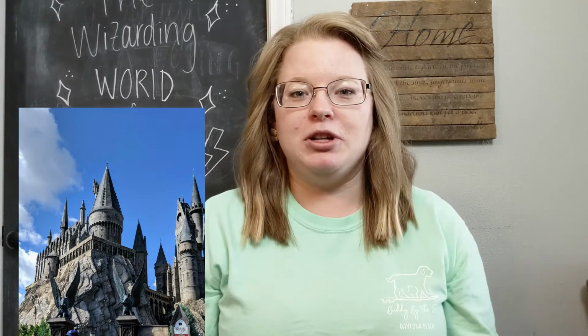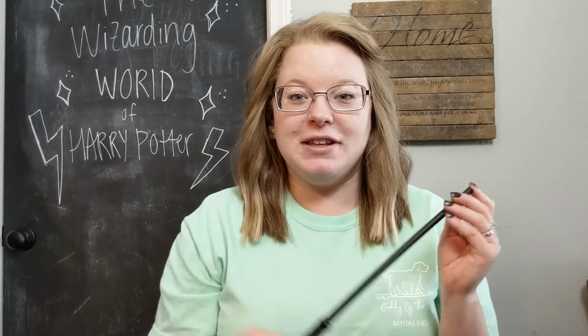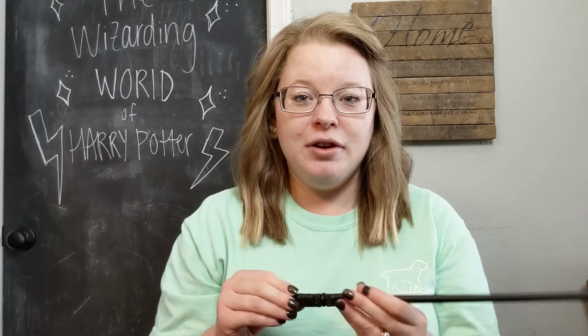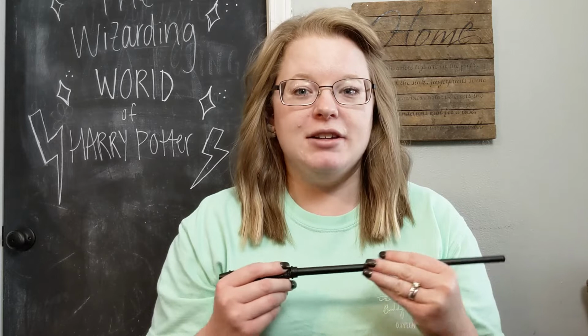So when we were in Orlando, we did go to Universal Studios and we went to the Wizarding World of Harry Potter. I did buy quite a few things from there, so I really want to share with you everything I got. The first one, as you can see that I'm holding, is a wand. I do have a wand already. It was just Harry Potter's wand. It was the first one I ever got.